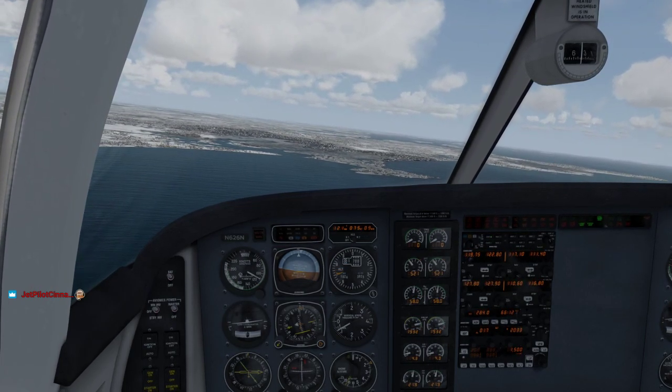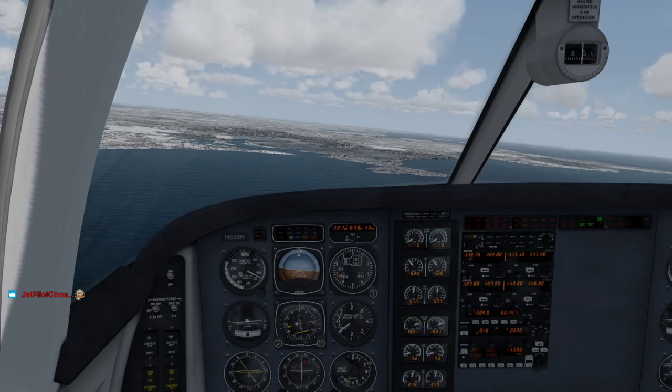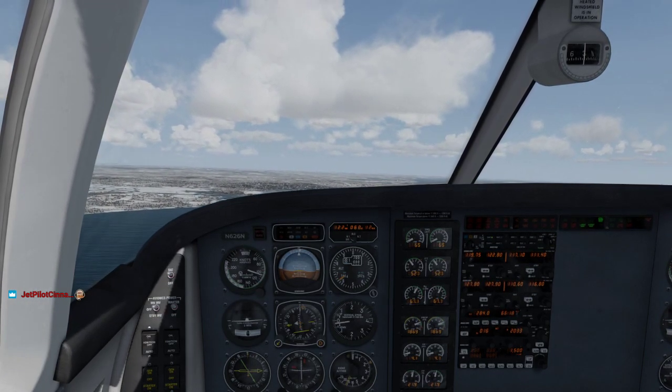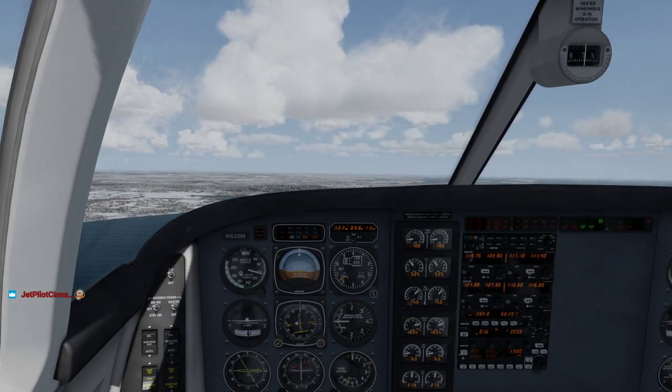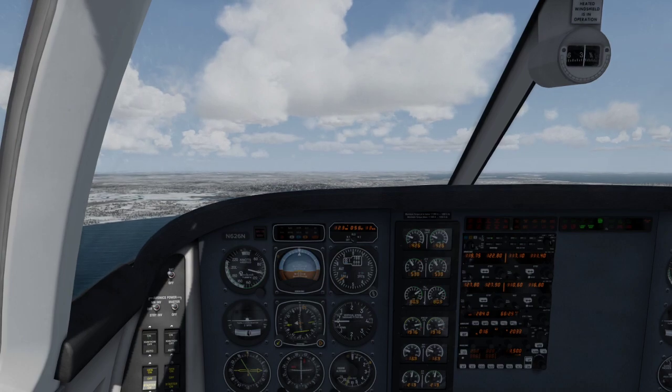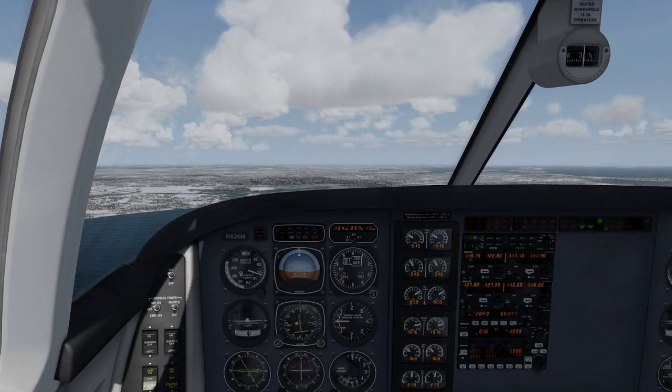I'm going to go ahead and fly kind of directly at the field, getting our speed down. Maybe a little too slow. Let me get that back up. Around 120 would be perfect. Then I could toss some flaps in, and life will be good.